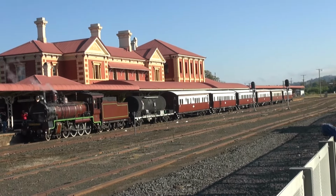I'm standing right beside the Norville here near the railway line, where I'm going to take pictures of the C17 Warwick train pulling out to Wyreema.